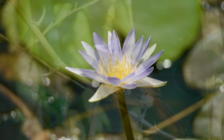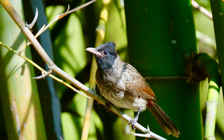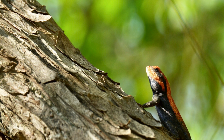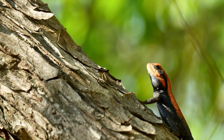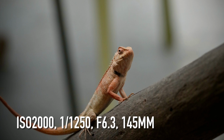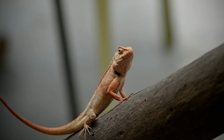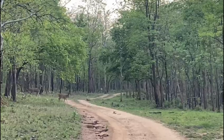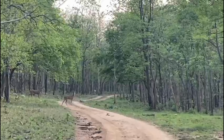However, we found some birds and flowers in the wild, the ibis, the red-naped ibis, and a couple of birds in the bamboo bushes, and the girgit that changes the color, chameleon.